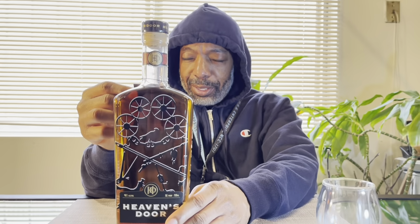But this one is straight bourbon whiskey. They got little things on here. So it says it's got 96 points on the American Bourbon Spirits Challenge. In 2000 and what year is that? 2016? I don't know. It's a 2018 double gold. Heaven's Door.